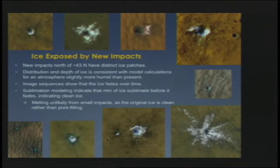So here's some of the fresh ice exposed by craters. And for all of the craters that we found north of 43 north latitude, we've seen these bright white exposures. And from the spectrometer for the biggest examples here, we've confirmed that it is water ice. And we've watched these, once it's exposed, it's unstable, it sublimates. And we've watched how it darkens over time, and it's slow enough to tell us that this is remarkably clean ice. This was the surprise.